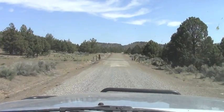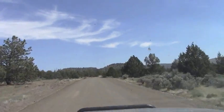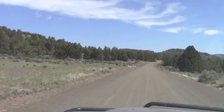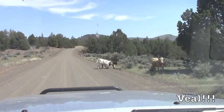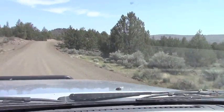We're driving a route that is gravel virtually all the way from town to the general vicinity of the bug out location that we're heading to. See, and look at this. This is a great example of all the resources that are available around here. Some veal right there. That would feed us for a couple of days. A whole lot of steak.